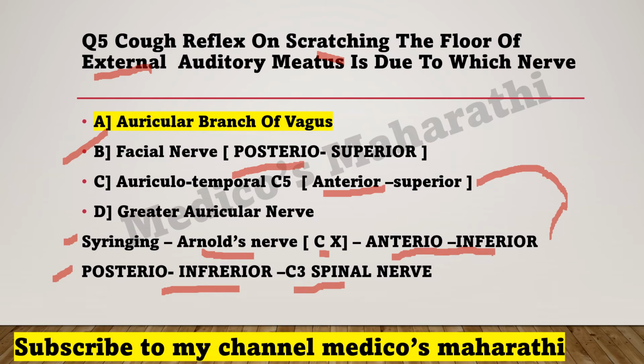Okay, that is auriculotemporal, C5, and Arnold nerve, that is the antero-inferior nerve. And posterior superior, posterior inferior. So the nerve supply of the EAM or external auditory meatus is also clear from this question.